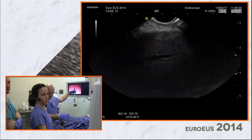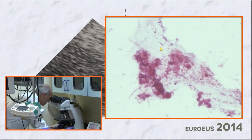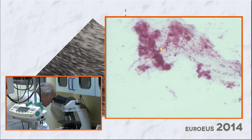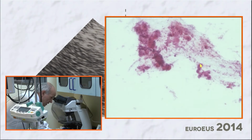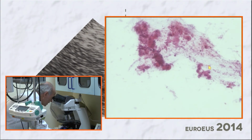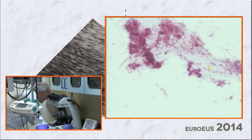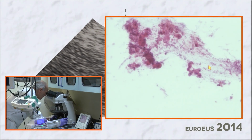Professor Doioni maybe is ready for the first pass. The material is scanty, but I think it is sufficient for diagnosis because you see in this field there are some normal pancreatic components, some acinar cells, but see this group here with atypical epithelial cells. I think it could also be quite problematic, but I think it is primitive of the pancreas, so adenocarcinoma of the pancreas.